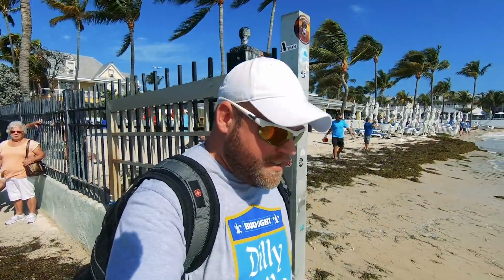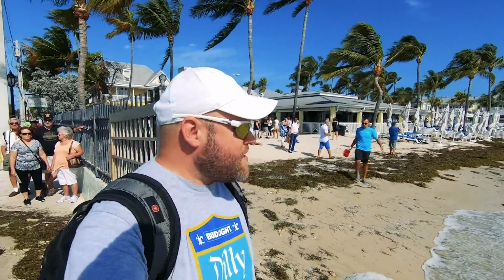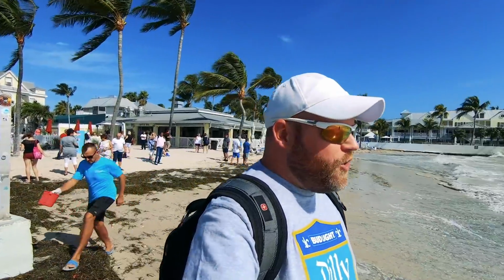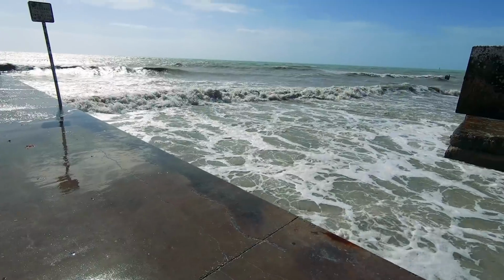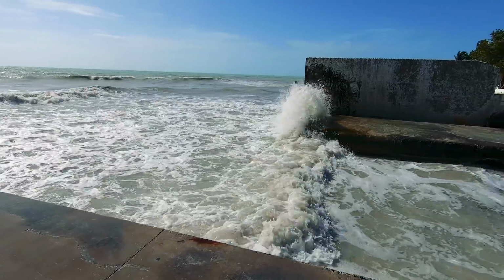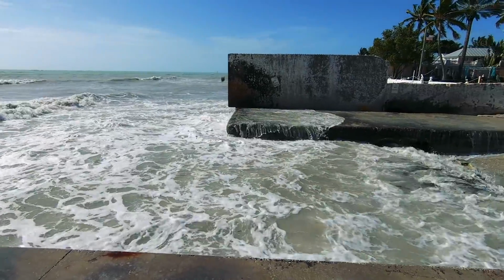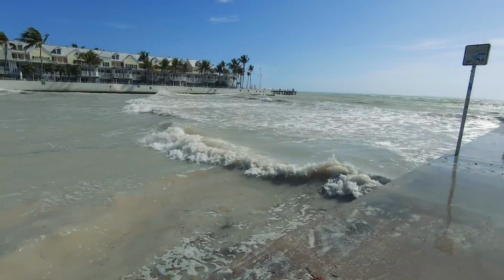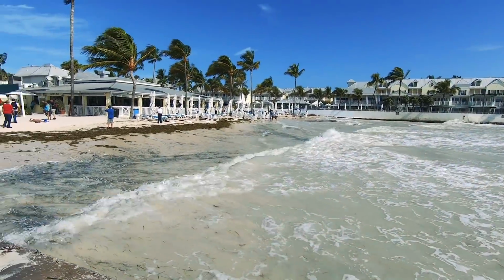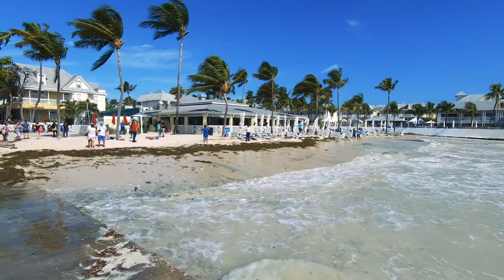Okay, here we are at the southernmost Key West cafe and beach. Now, this is a little unusual to be this windy. Nobody's out here because the waves are coming up pretty far. Ooh, yeah. That water does not look turquoise. We will see turquoise water though.